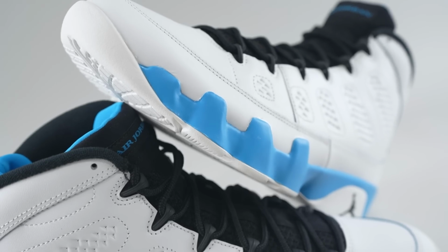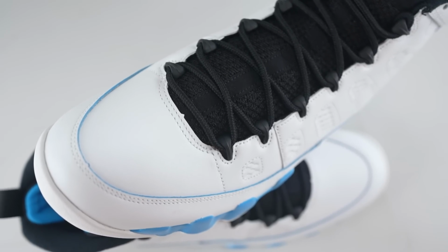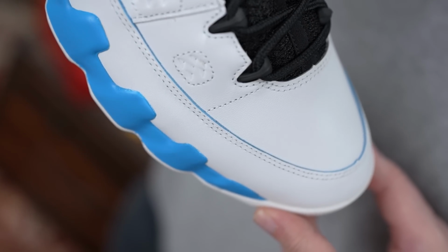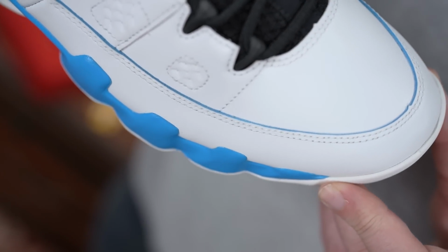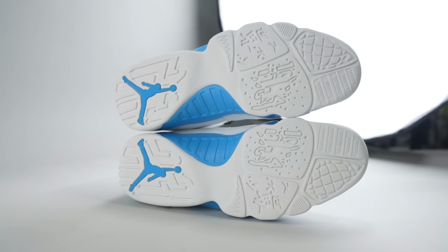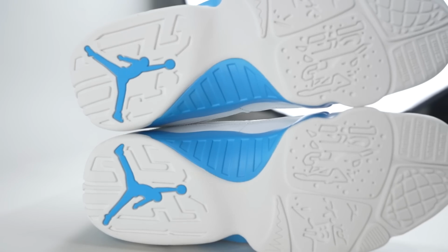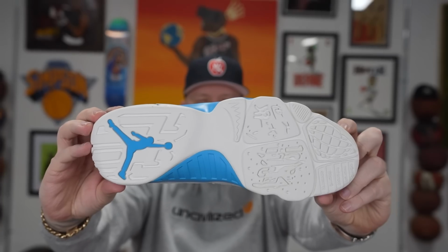You've got more of that powder blue on the midsole, and I think my favorite detail on the entire sneaker is actually this blue trim on the leather here. I think it's just a very, very nice detail. The fact that you can see it on the edge like that, it does something to me. Black Jumpman on the side, icy white outsole, all the different detailing as you can see, standard Jordan 9 stuff, and you've got the big blue Jumpman to cap things off.